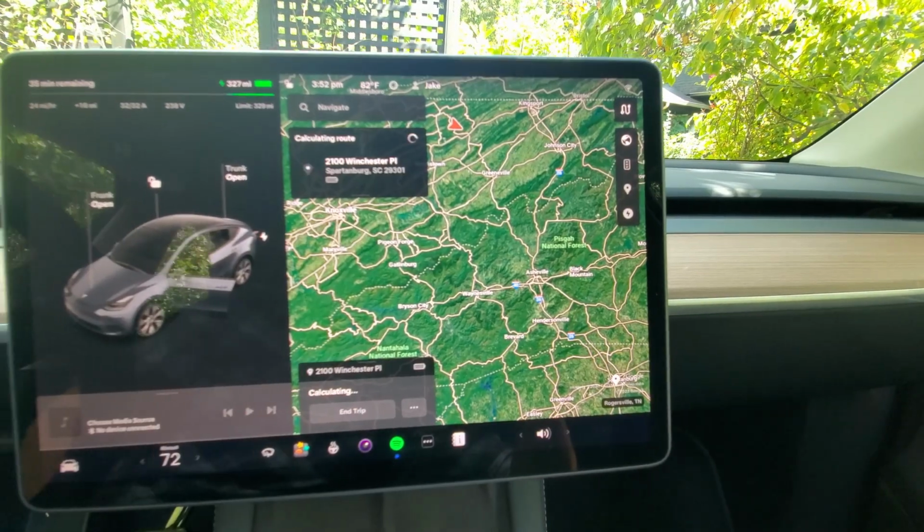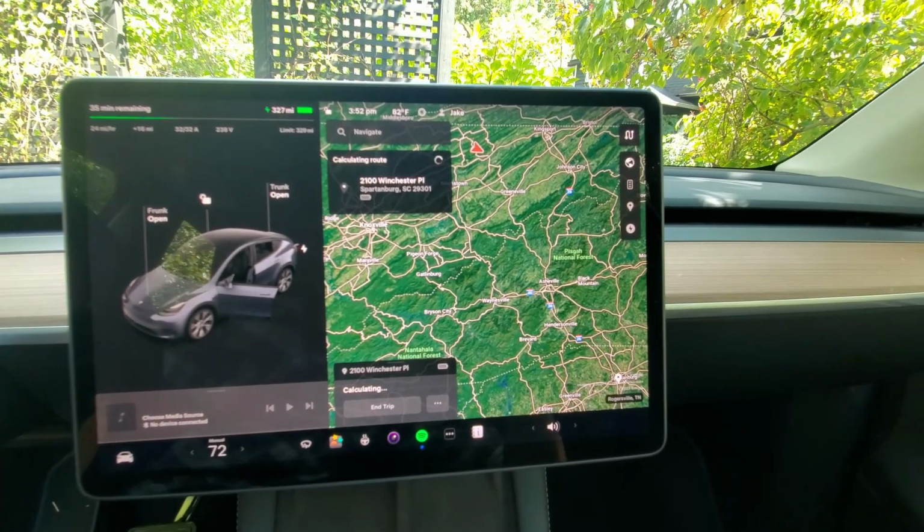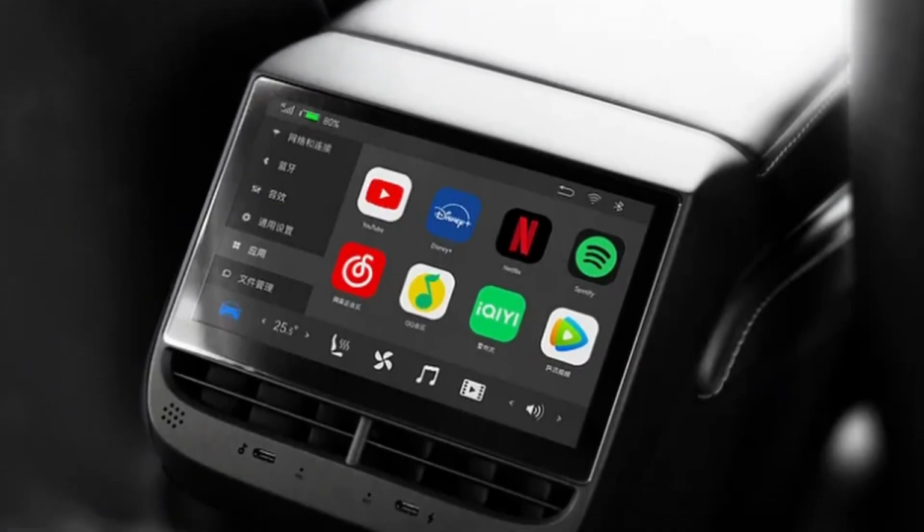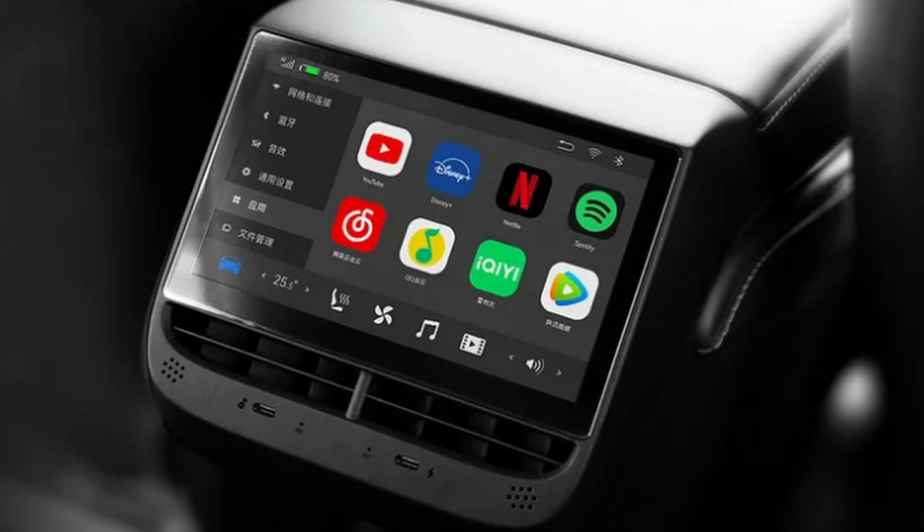We found on our long distance road trips during the summer with our friends that it was manageable but not ideal. For a vehicle that's over $50,000, there should be integrated rear climate control that the rear passengers can access.